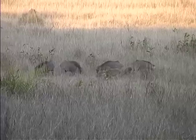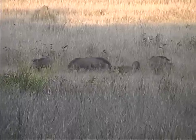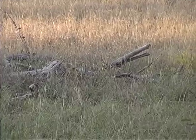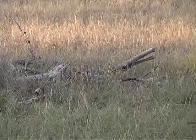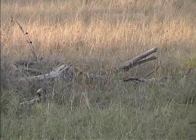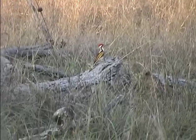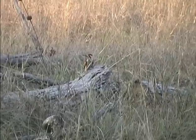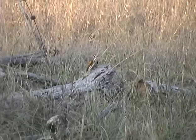It's a lesser flameback, or the common flameback. Bengalense is the scientific name. It's a white-naped woodpecker. Oh my God! What a white-naped woodpecker. That's a good woodpecker. Is he beautiful? Oh, spectacular. That's a great look. It's a fantastic look.